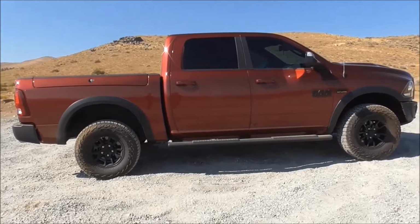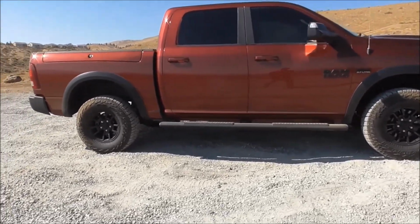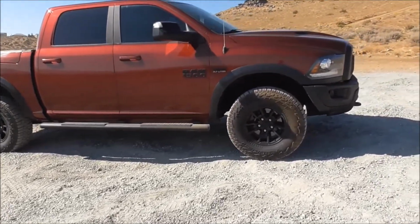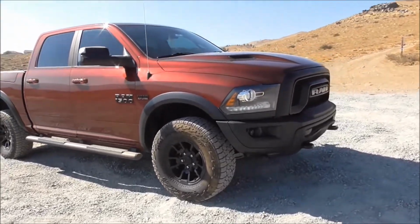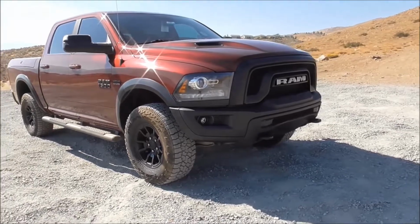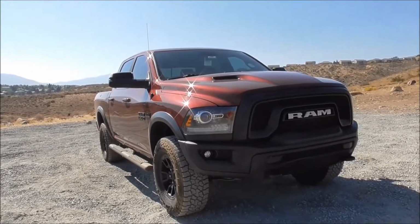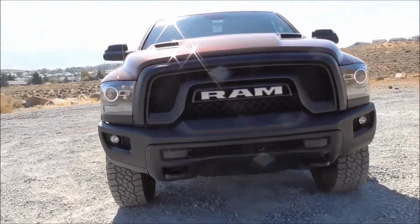But it's got the blackout trim, the Ram boxes, the bed spray-in liner, bed lighting, side steps, 32-gallon fuel tank, trailer tow package, so it's got the trailer brake controller, Hemi, obviously, wouldn't have got it if it wasn't. So here's one of the main things.